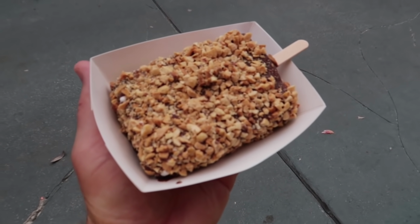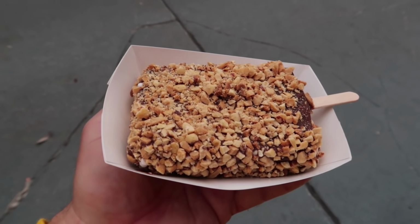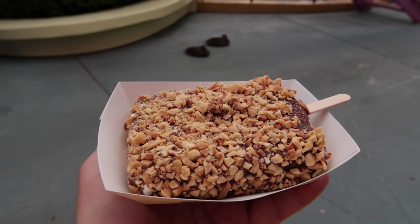And to my surprise, it was made to order right on the spot. I thought they just had some in the back, but no. She got the vanilla bar, she dipped it in the chocolate, dipped it in the nuts, and there it is. I thought it was pre-made. And it looks a lot better than the one that was just dipped in chocolate. In fact, as I recall, they didn't dip it in chocolate. They kind of poured chocolate on it with a ladle. It was weird.